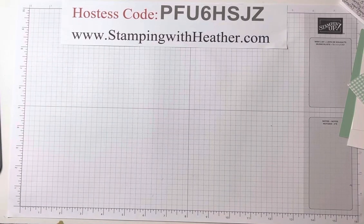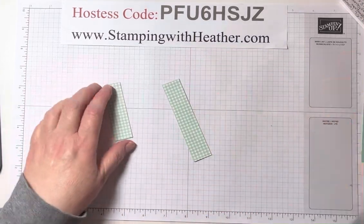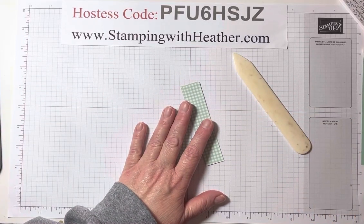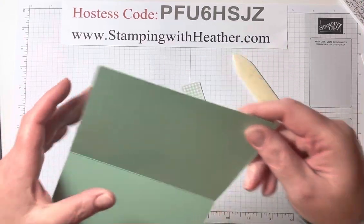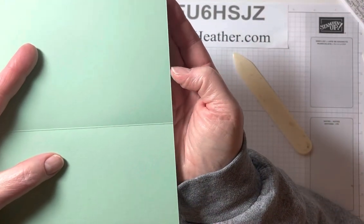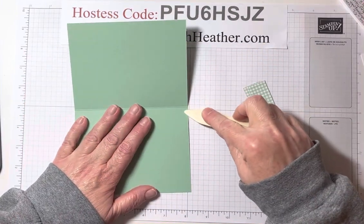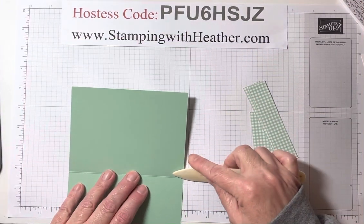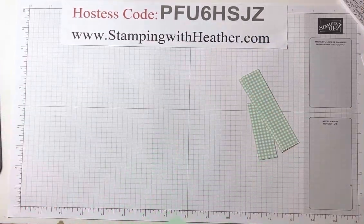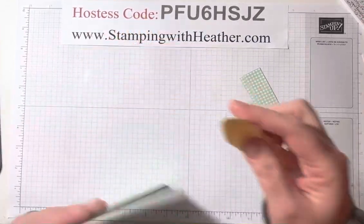Now, I have in past videos talked about this, so I thought we would just go over it again for those that are new. You're going to take your bone folder. Now, when you cut out, let me see if I can find a good one that shows you the actual, here we go. When you use your cutter, can you see that lip right there? You can feel it too. So what you can do to get rid of that is just take your bone folder. You just go over it once. That's all you have to do, and it gets rid of it. I like to do this. I think it makes the card look more finished, and we're going to go ahead and burnish that.